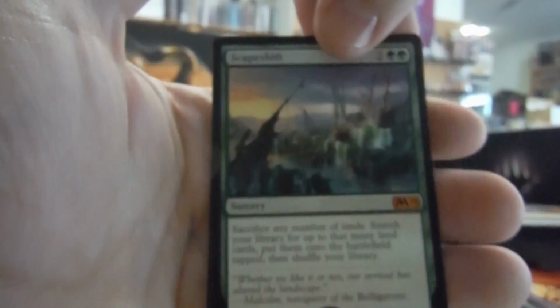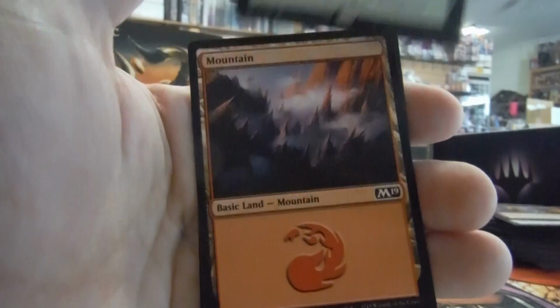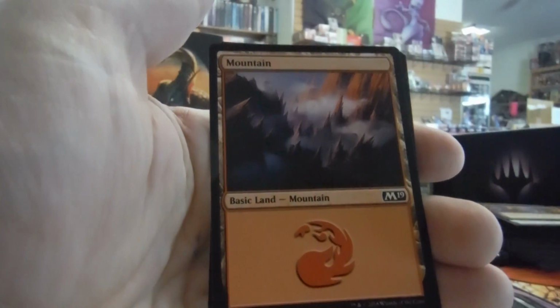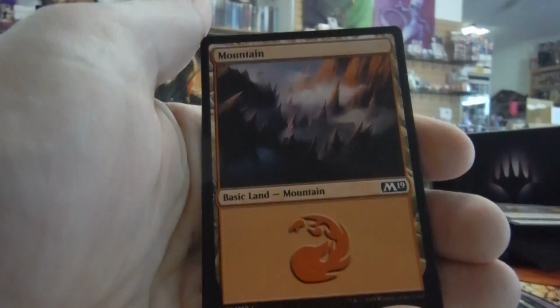Awesome. Value on it, a couple bucks. I think I've seen it at 11. It might have dropped a little. Okay. But it's good. Still though, that's a good card to be pulled. Should it go here or its own pile? Yeah, in the rare pile. All right. Nice pull.